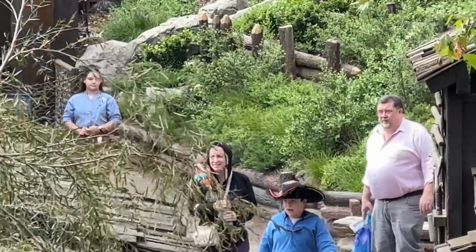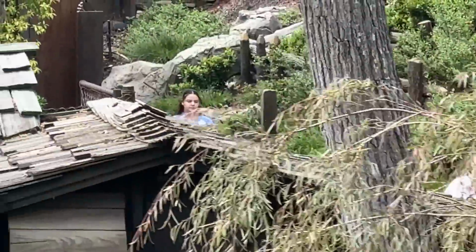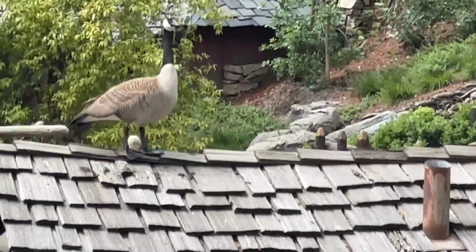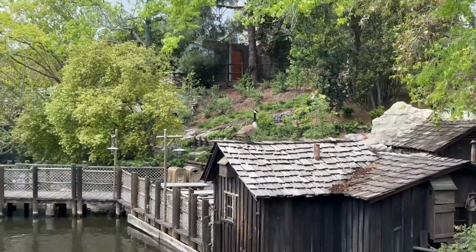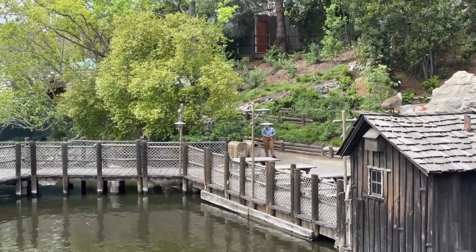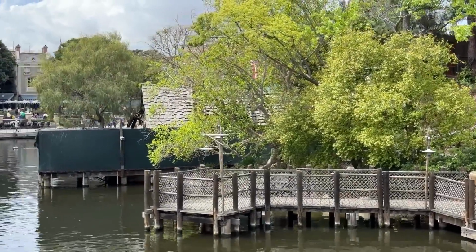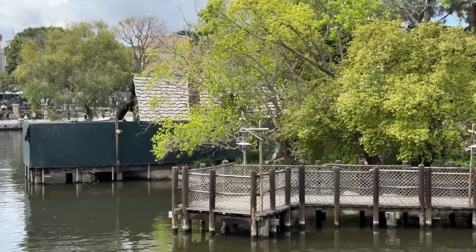So Disney going all out to get Fantasmic back as soon as possible. There you can see a cast member blocking off the area where the other cast members are doing the construction work, keeping people away from this spot. Hey, what's up, Goose? Shout out to Canada. Now you can see her there on her post, making sure that nobody tries to go over to the edge of the island where the workers are trying their hardest to bring Murphy back. I'm assuming as soon as possible.